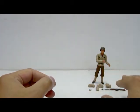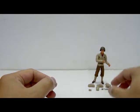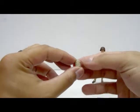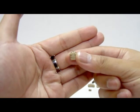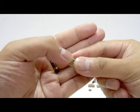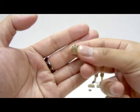Now the rest of the items are meant to peg onto the figure itself, if the figure can actually hold them, except for the pouches. First we have the water canteen. The water canteen is made of a beige colored plastic material with a little bit of paint on the top, especially on the cap, painted in black.